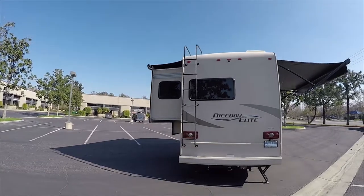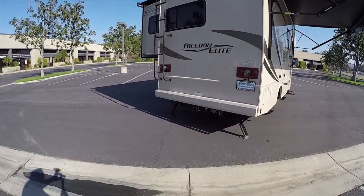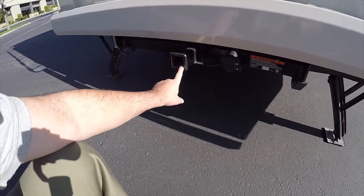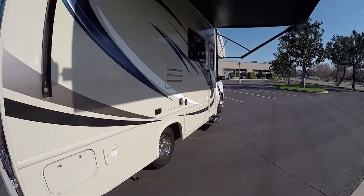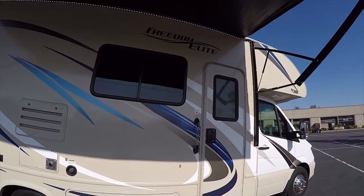It's got that giant patio awning. It's got a big towing package on the back with a 7-pin connector. Right here, 5,000 pound rated trailer hitch. Let's demonstrate the power awning before we go in.